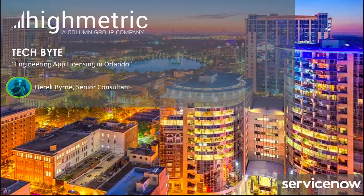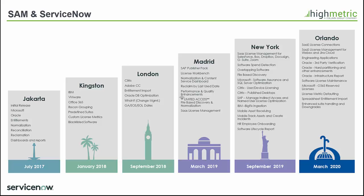I'm Derek Byrne, a senior consultant here at Highmetric, and today I'm going to talk about one of the new features in software asset management within Orlando, namely engineering applications. Now, before I go into a full-on demo, I just wanted to spend a minute or two detailing the journey that ServiceNow has gone through with software asset management, and then go into some of the reasons why engineering applications is such an important addition to the software asset management module within ServiceNow.